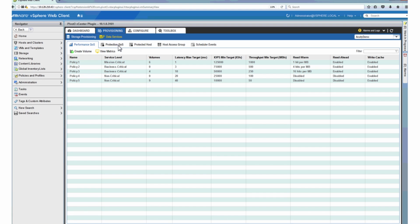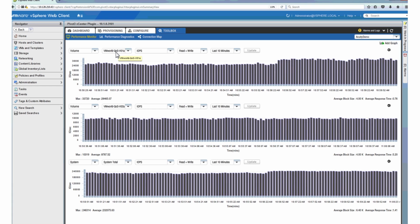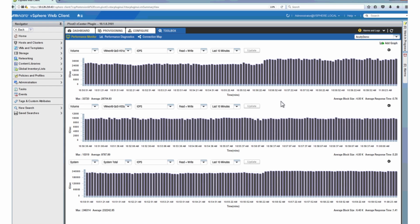We have some other capabilities around data protection, protected hosts, where we integrate with protection APIs like Windows Volume Shadow Copy and directly with vCenter APIs. And then the toolbox here, this is a real-time performance monitor. What we're going to do is shift the performance of this first volume and flip it with the second volume. Right now, what you see is the top volume is running at about 32,000 IOPS. This second volume is running at about 10,000 IOPS.